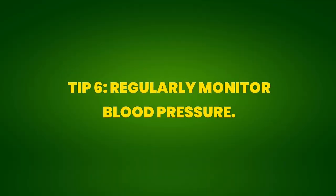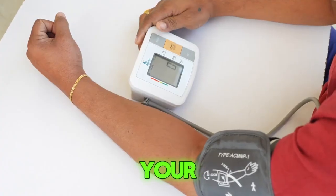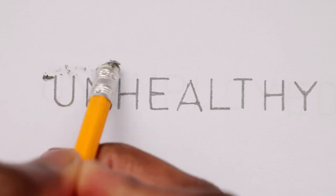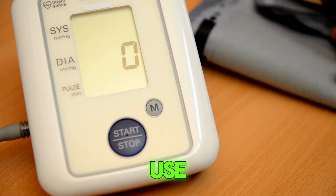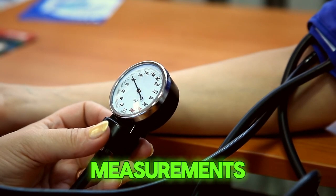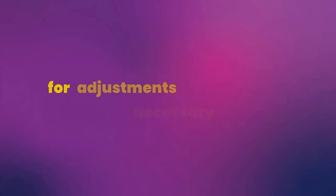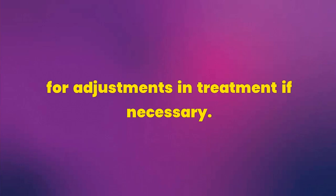Tip 6. Monitor blood pressure regularly. Measuring blood pressure regularly at home can help track how your body responds to treatment and lifestyle changes. Use an approved blood pressure monitor and follow the instructions for accurate measurements. Record your readings and share them with your doctor for treatment adjustments if necessary.